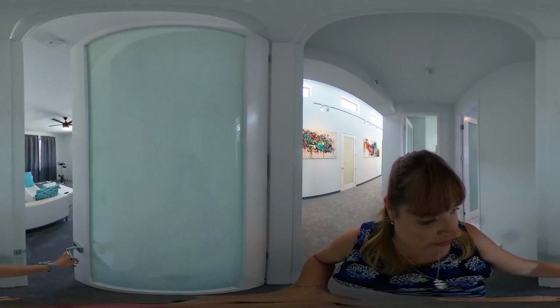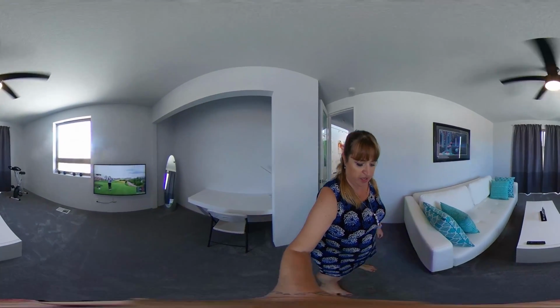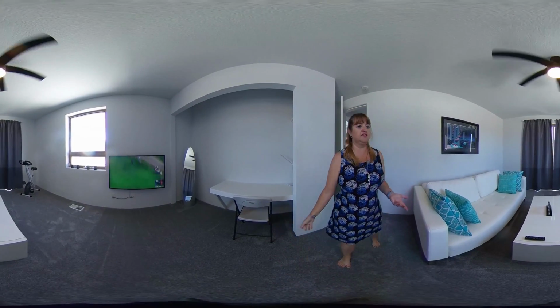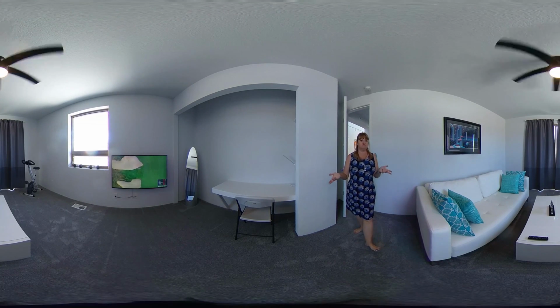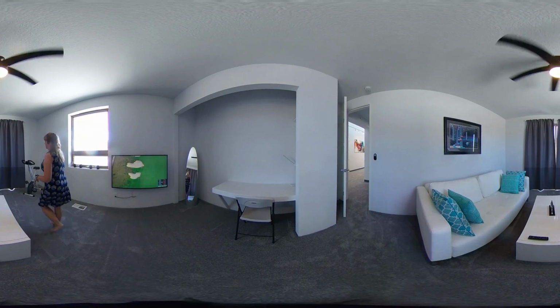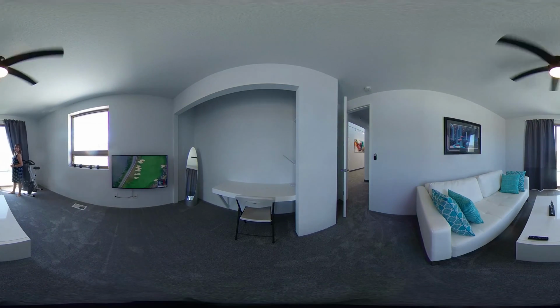Oh, we didn't go look at the balcony. We'll have to backtrack a little bit. So this is the one guest room. Now they use it as a guest lounge, but it's easy enough to make this into a bedroom with some closet features and a bed. And this does have a door out to the west facing balcony, which I'll show you in just a moment.